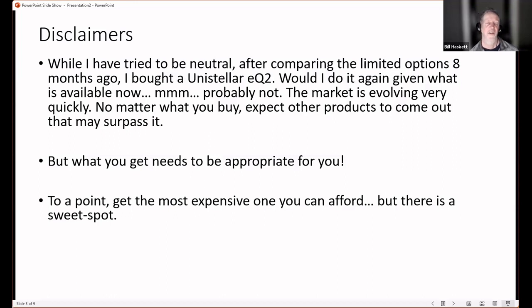What you get needs to be appropriate for you. To a point, my recommendation is get the most expensive scope that you can afford, because when you pay more, to a point, you get more.